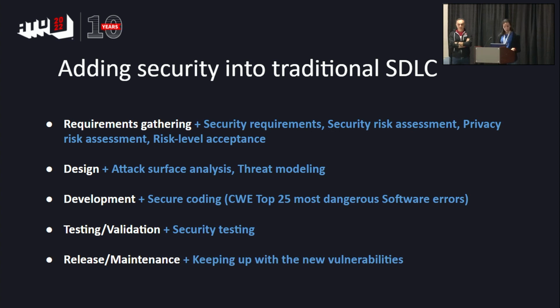And last but not least is release and maintenance. Keeping up with new vulnerabilities, which are always evolving, is very important. So after you deploy your project, we recommend you monitor new vulnerabilities that come up and release patches, hotfixes, and updates.